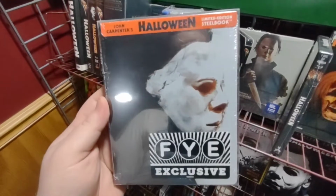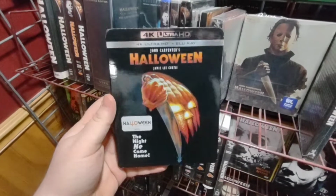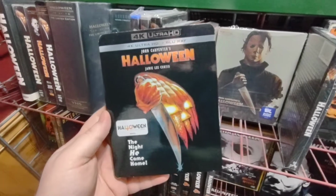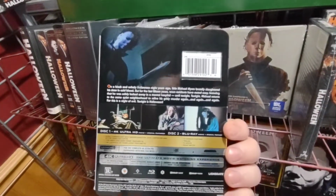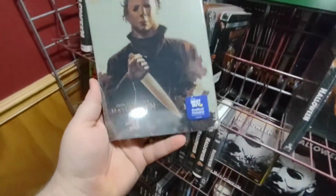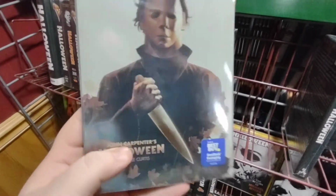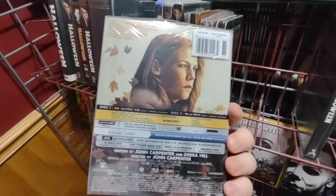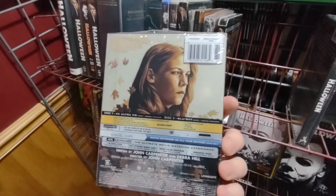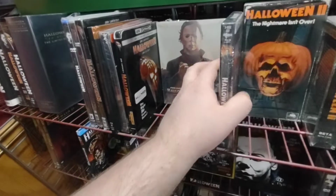That artwork has grown on me. I remember hating that artwork when it first came out, but now I kind of like it. This was the first 4K they popped out. For the 40th anniversary, this came out along with the release of Halloween 2018, I believe. This was fairly recent, I think this was last year, Halloween. This is the original still. This is the Best Buy exclusive Steelbook. This was 2021 or 2020, I forget. Fairly recent. I think that one's kind of hard to find now.